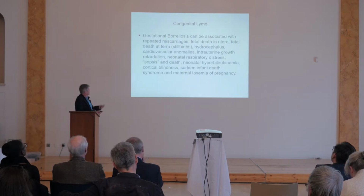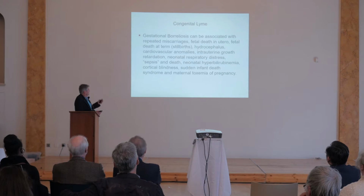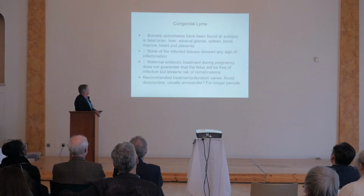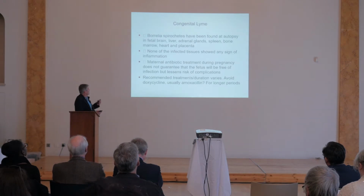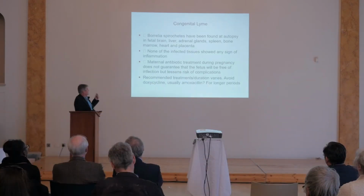Also, just in the general literature, gestational borreliosis can be associated with repeated miscarriages, fetal death at term, stillbirths, hydrocephalus, a number of abnormalities, IUGR, respiratory distress, sepsis, hyperbilirubinemia, cortical blindness, SIDS, and maternal toxemia of pregnancy. Another review: Borrelia spirochetes have been found at autopsy in fetal brain, liver, adrenal glands, spleen, bone marrow, heart, and placenta. Interestingly, none of the infected tissues showed any sign of inflammation.